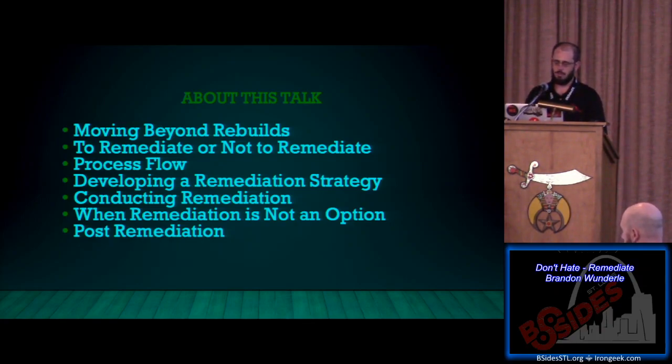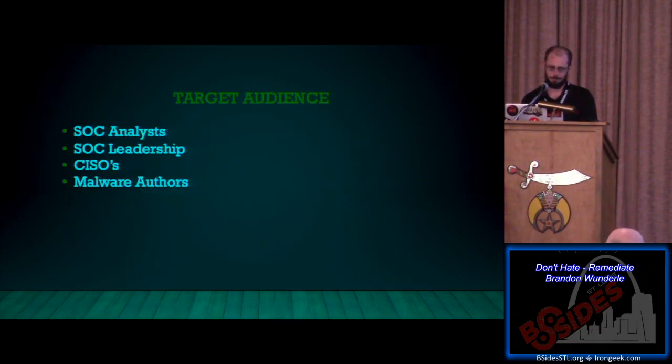And then I have two different examples of malware, just showing what it looks like in slides. If I have enough time at the end of this, I actually did find a VM that I had that's infected with TrickBot. So we'll go through that if I have enough time here. I probably will. That'll be fun. Live demo. So there are definitely some circumstances where remediation is not an option. So we'll talk about that, and then what to do afterwards.